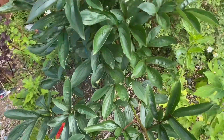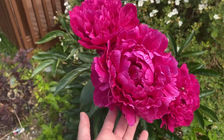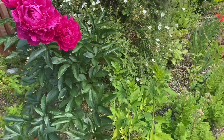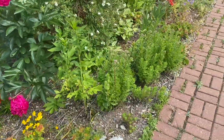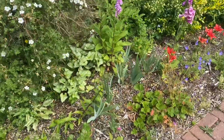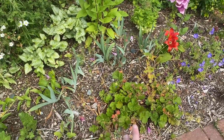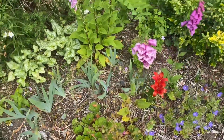I'm not totally sure of the name because this was planted by the last people who lived here, but I think it's Kansas. But it doesn't have a smell, which is kind of disappointing. I've got lots of sedums. This bed can be really dry, so I do try to plant pretty hardy things. I've got lots of geums, which just finished.